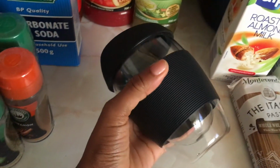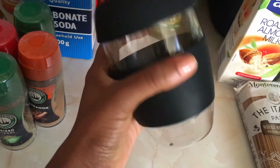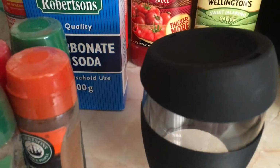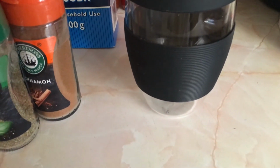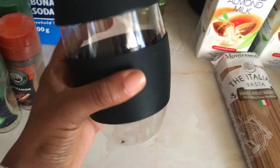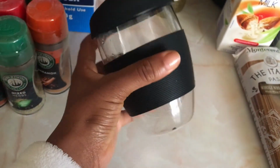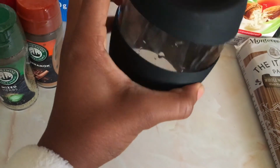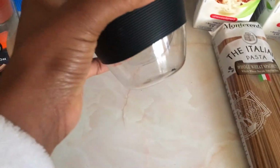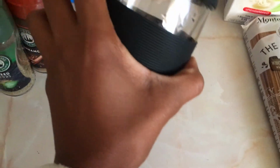So I also got this from Checkers. I've been wanting this. People usually use this for coffee. I use it for tea. Believe it or not, I've been wanting this. So the fact that I got it for 60 bucks at Checkers, that was a steal. So yeah, already used it, by the way. So 60 bucks, this one.